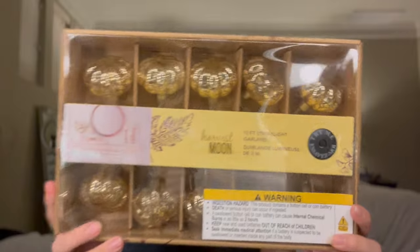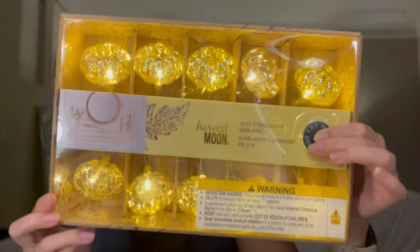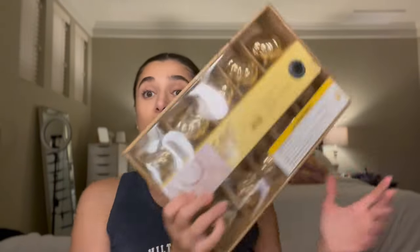And then I picked up two sets of string lights. Okay, it was a little excessive, but I couldn't help myself. So first I found these mercury glass pumpkins, and this is a 10 foot strand. These were $12.99, and look how beautiful. Oh my gosh, they're so pretty. So I plan on using these underneath our TV in the living room, at least until Halloween, because I will put up these ones for Halloween.